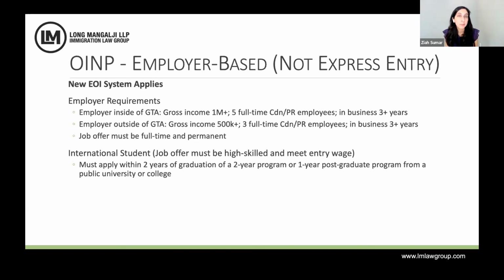There are only specific programs that will qualify you to go through the international student stream. Either you have done a program that's at least 2 years in length, or you've completed a 1-year program that requires a degree as an admission requirement for the program. This is really important. When we're looking at someone who has finished a program that's only 1 year in length, we have to go back and take a look at the admission requirements for that particular program. And it has to specifically state only a degree.